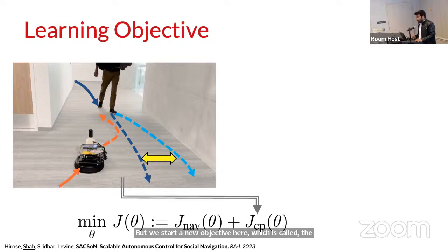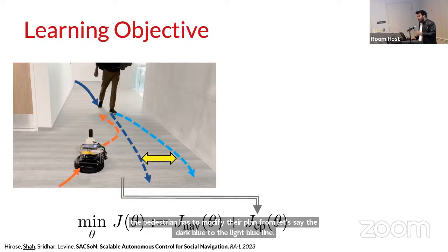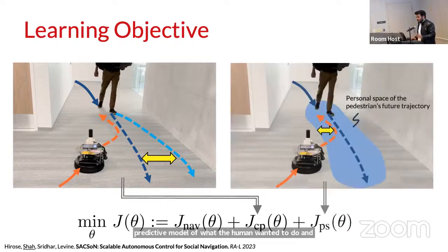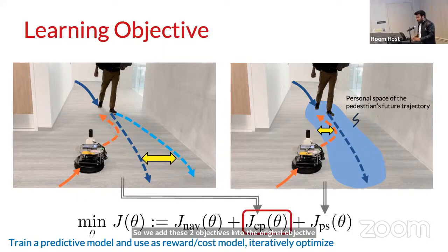But we add a new objective here, which is minimizing the counterfactual perturbations. If there is a pedestrian that already has a plan to go ahead in the environment, and because of the robot's plan the pedestrian has to modify their plan, from, let's say, the dark blue to the light blue line, that's not good. So we have a predictive model of what the human wanted to do and what the human will do next, and you want to minimize the distance between the two. And you don't want to get too close to the humans, which is, you don't want to violate any personal space.